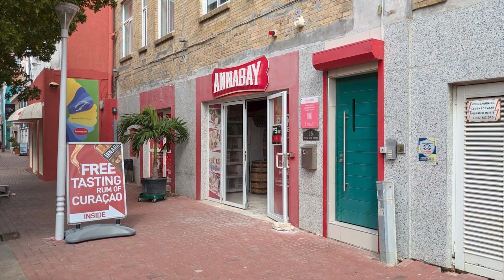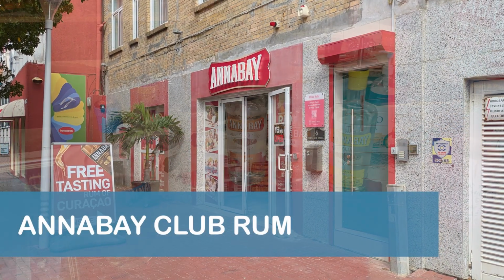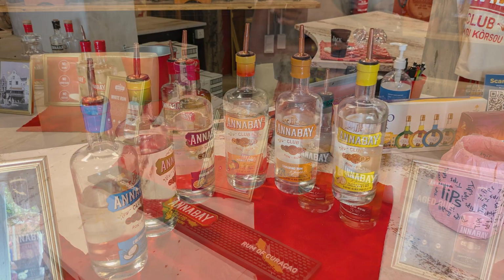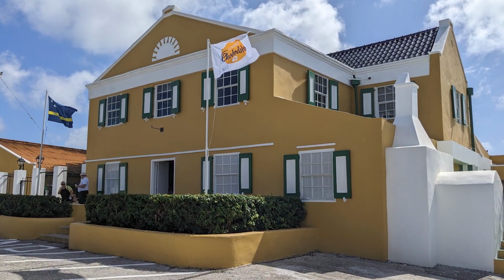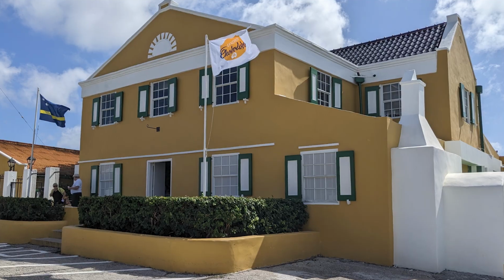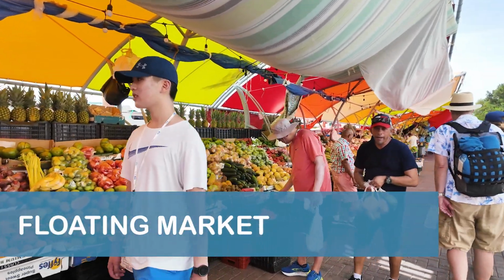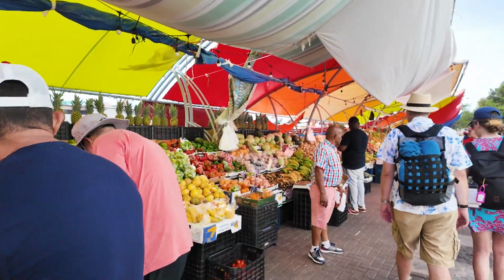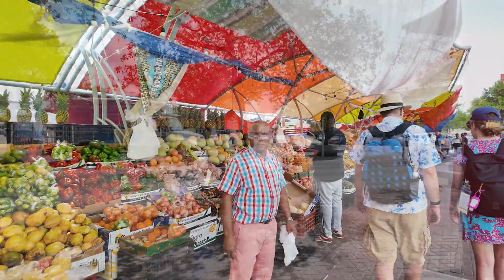During our walk, we also stopped at the small Anna Bay Club rum store. The store was a convenient opportunity to try some local spirits without having to make the longer trip to the popular Curaçao liquor distillery, which we did a few years earlier. We also walked by the popular floating market, where merchants from nearby Venezuela dock their boats at the waterfront area to sell produce and other goods.